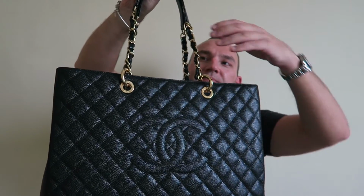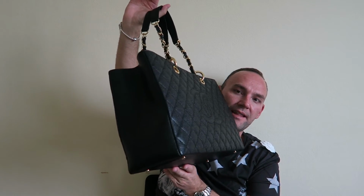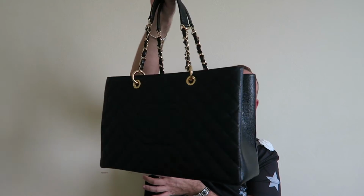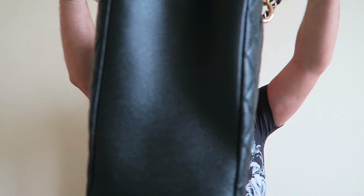But without further ado, guys, here is the Grand Shopping Tote, the XL version, in black caviar leather, of course, and as I said, with golden hardware. Absolutely stunning bag. There we go.